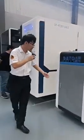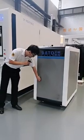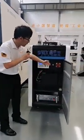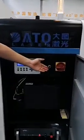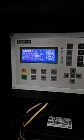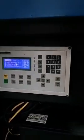And as you can see, here is the second door. From here, this is the main switch of the whole machine. And this part is the automatic height control. The brand is Sipcut, and the model is BCS 100.